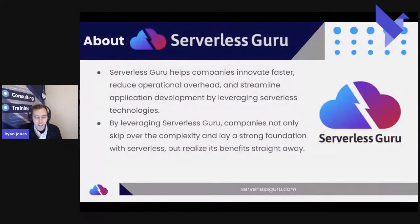So the first thing that we're going to cover here, a little bit of background about Serverless Guru. The Serverless Guru company helps companies innovate faster, reduce operational overhead, and streamline application development by leveraging serverless technologies. We basically help companies skip over the complexity, lay a strong foundation with serverless, and then get to the benefits right away.